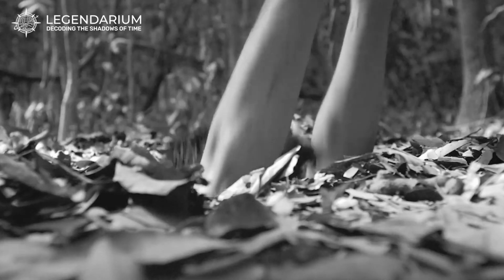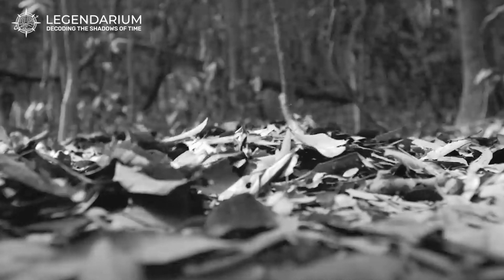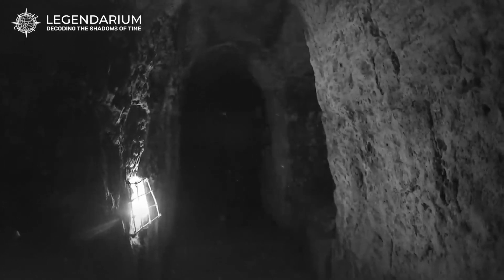The Cu Chi Tunnels stand as a testament to the ingenuity and resilience of those who lived and fought within them, offering a powerful reminder of Vietnam's wartime past.